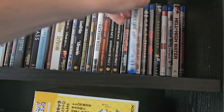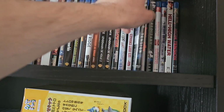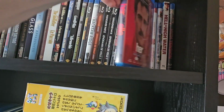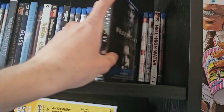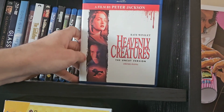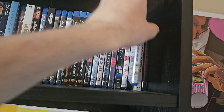Halloween, the original, Hardcore Henry, The Hateful Eight, Heat, Her, Hereditary, Heavenly Creatures, underrated Peter Jackson. I actually enjoyed that movie.